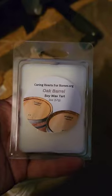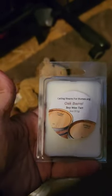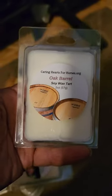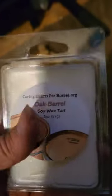And of course, one you may not have seen in a while, it's another almost masculine cologne type of scent. It's Oak Barrel, and I just love this scent. It's one of my favorites.